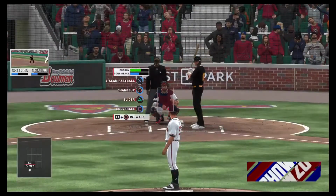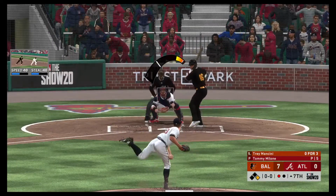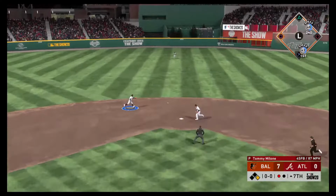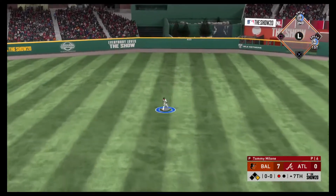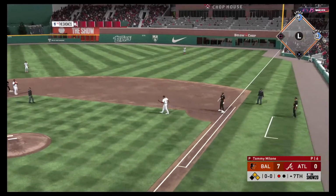To right field, number 15. Ray. To the plate now, Trey Mancini. He swings and grounds it to short, and that gets through, so he'll have his first base hit, make him 1 for 4 in the game now.